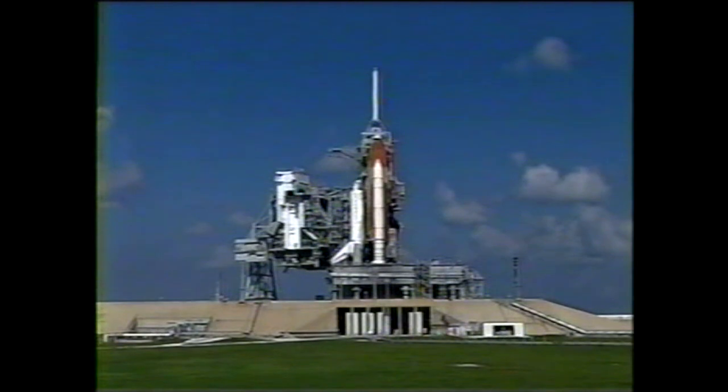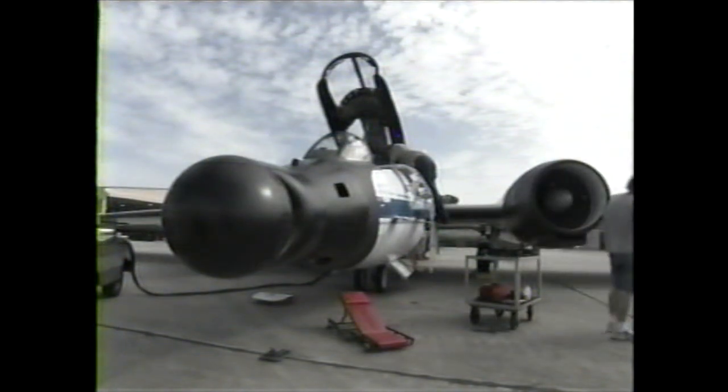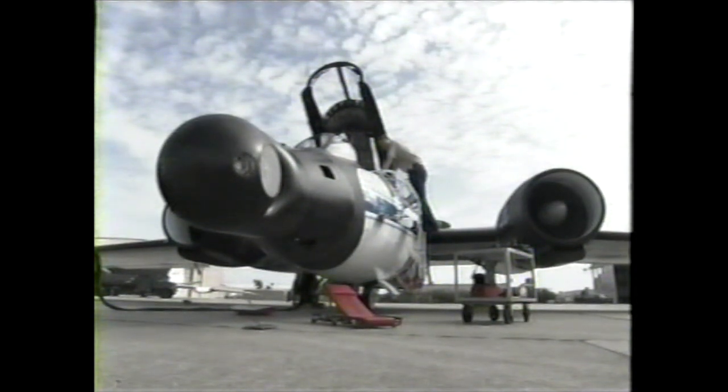Confirmation that all of our optic sights are go, including the WB-57 aircraft. We're going to look now at some videotape of those WB-57 aircraft being prepared for launch. Copy on preferred time, no updates. The WB-57 is a high-altitude jet that will obtain experimental imagery of Discovery's launch as it flies at an altitude of 60,000 feet. This is the steerable optics platform in the nose of the WB-57.